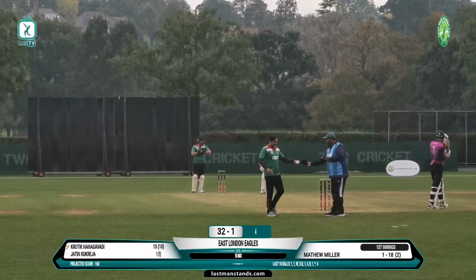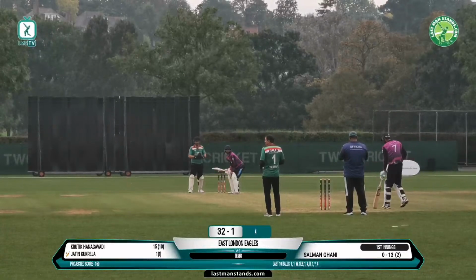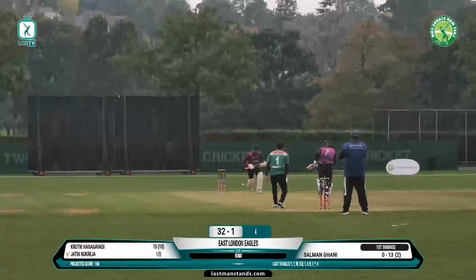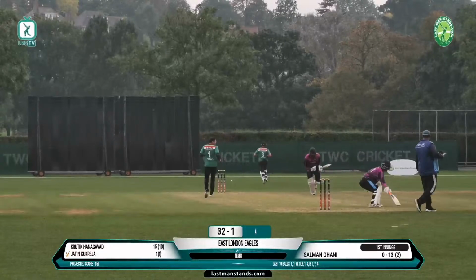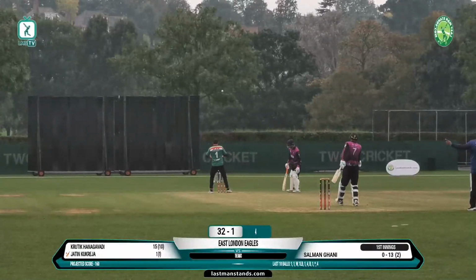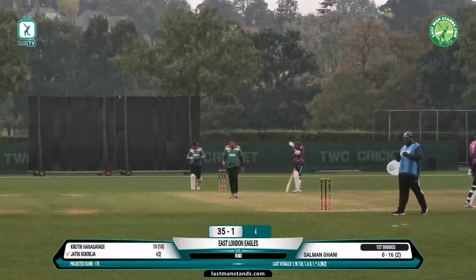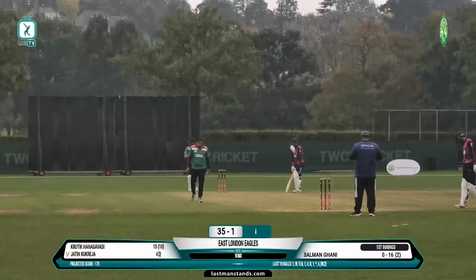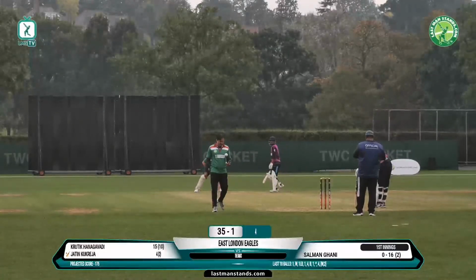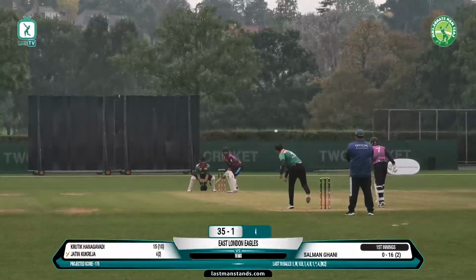So the skipper Salman Ghani to continue with his gentle, crafty off spin, on to the new batsman. Sloppy bit of cricket there from the Barbars. Wide call, and that's a costly 3 runs. Salman just getting a bit too straight on that occasion. Score moves up to 35. 35 from 20 balls. Barbars do have 1 wicket, which will give them something to work with.